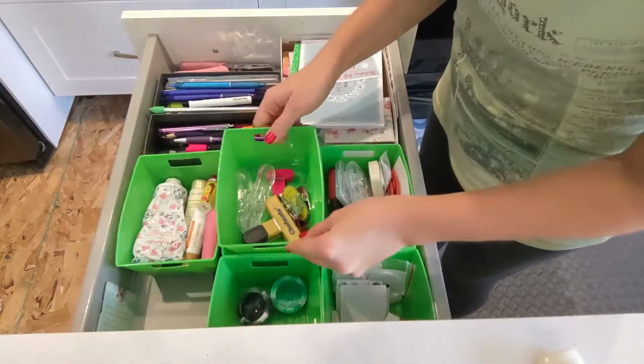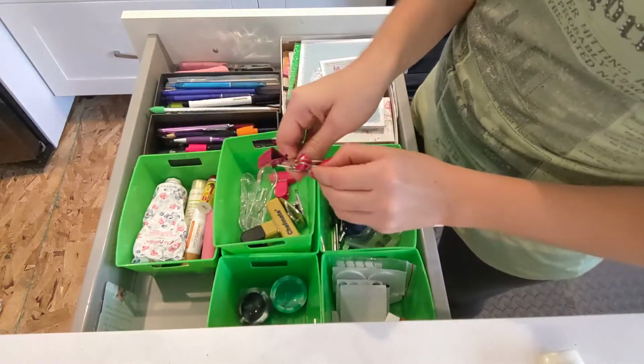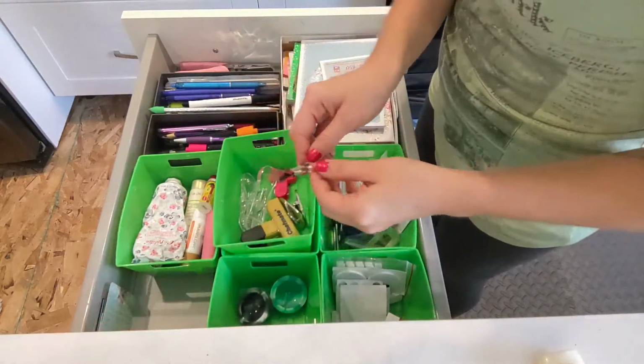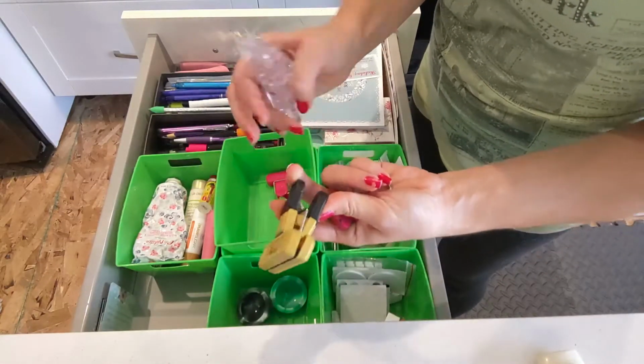I don't like any of these clips. I usually use paper clips for clipping chips too. I probably need to look online and find just a few that fit in here. These are just hodgepodge ones that I found over the years. I'd like them to be magnetic.